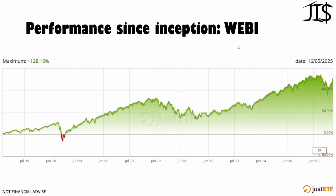WEBI, so WEBI, it says it started in March of 2024, but you have a graph from 2019, and you can see here COVID dipped below the 0% line, so then it was in the red. But for the rest, it's only up in the green.